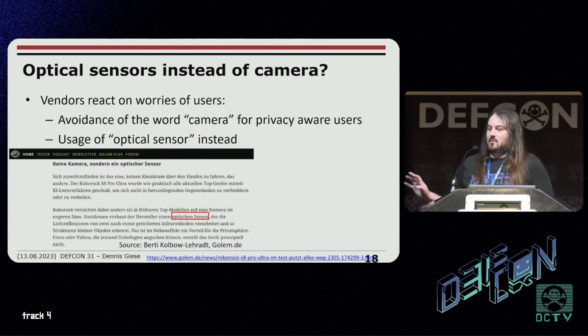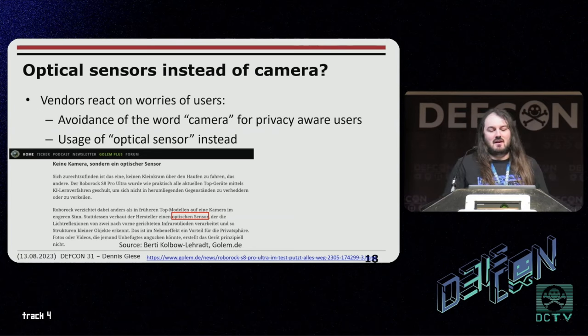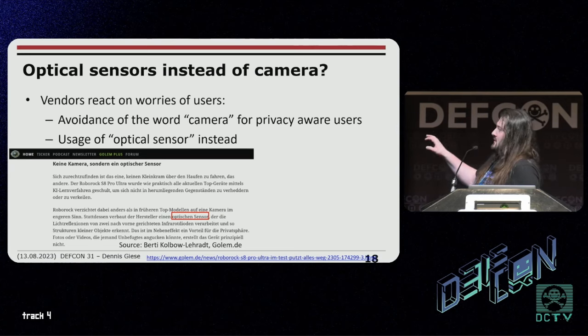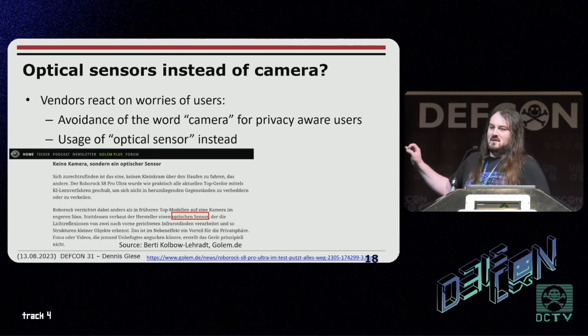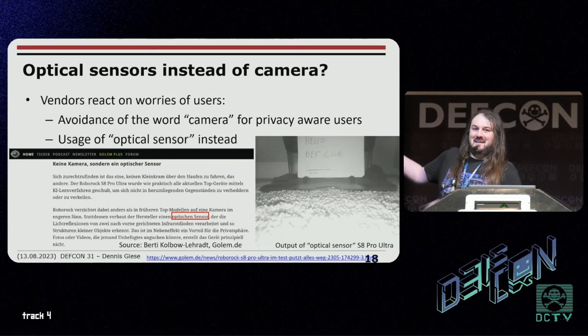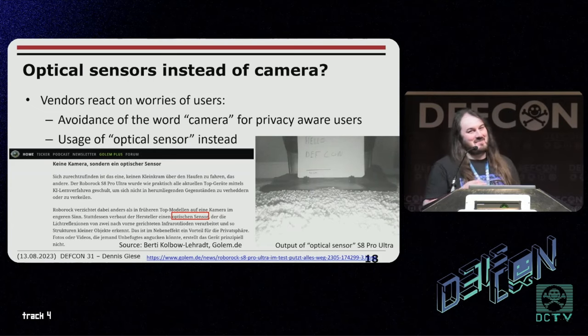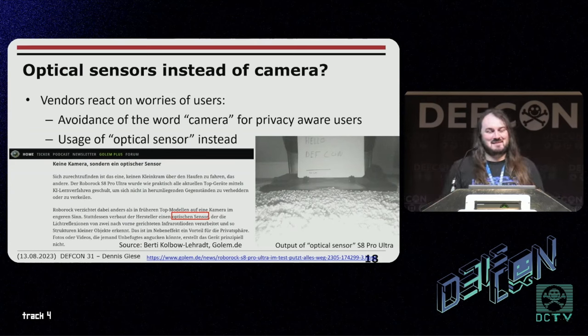And I have here an article from a German page, but there are also English-speaking pages which have marketing material from Roborock. And they kind of said, well, we don't have a camera in the actual sense. We have an optical sensor which detects a couple of things. Well, on the right you see an output of this optical sensor. Looks kind of to me like a picture, but I mean, it must be an optical sensor. So.